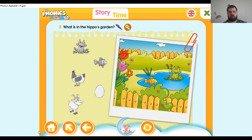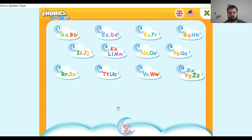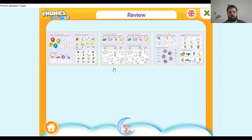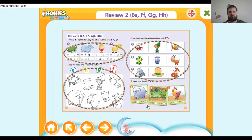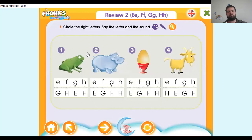Next, students, we are going to go to our review, and we are going to do review on page 24, but just the top part. We're just going to do this part at the top. We're just going to do number one.